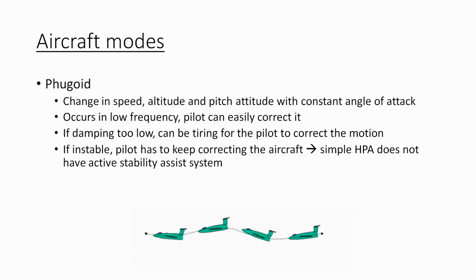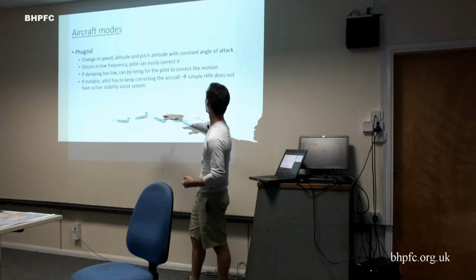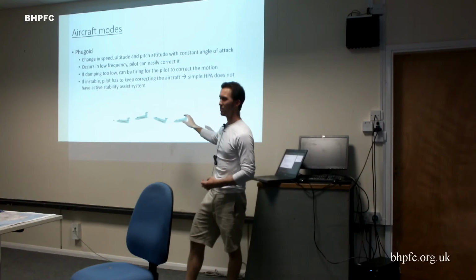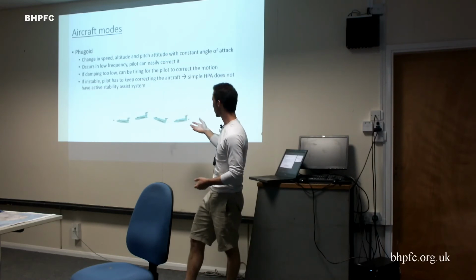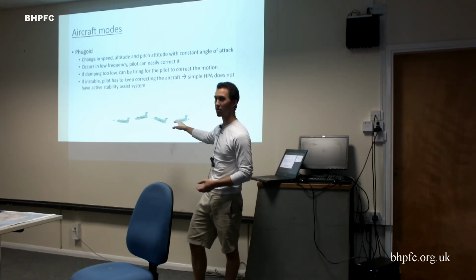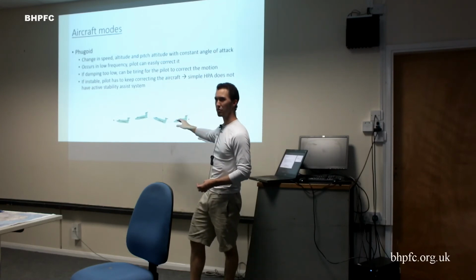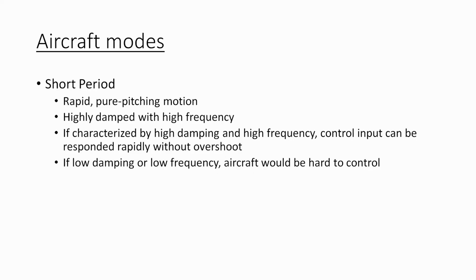The phugoid mode basically looks like that. It involves a change in speed, altitude, and pitch with constant angle of attack, so it's basically a longitudinal motion. This is looking at the dynamic conditions. It's not just looking at whether it's statically stable, whether it will return to equilibrium. It's looking at the frequency of that motion and the damping of that motion, because that plays a big role in how the aircraft handles. Conventional aircraft are really practical because the tail gives you a really good mechanism of controlling these modes. Whereas on a flying wing, you don't have a tail and you can't control this as well.